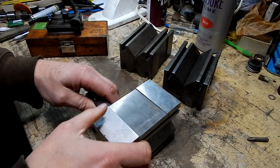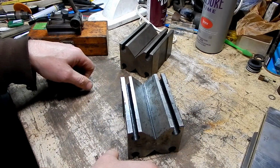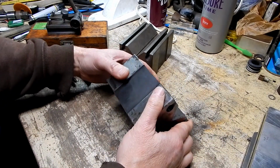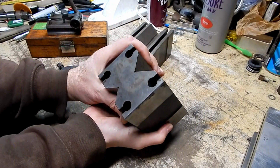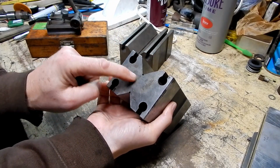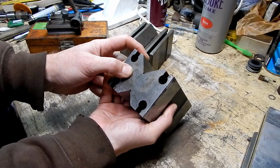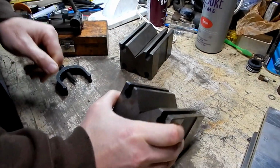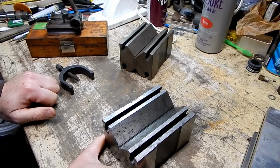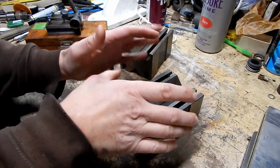But I digress. So let's fast forward to this pair I got for 20 bucks with no clamps. Well, the beauty about these is that when I got them home and looked at them, under this dirt and grime here on the end, very, very hard to see, it actually has an identifier. And what it says is TTC VBF4. So the TTC VBF series of V-blocks are actually still available. You can buy them today.